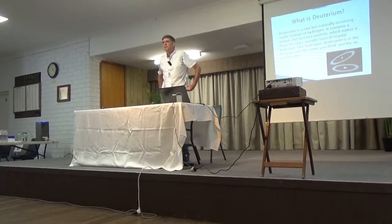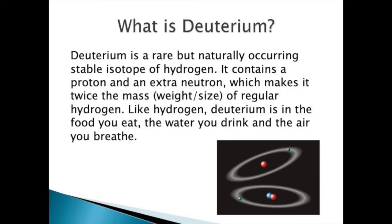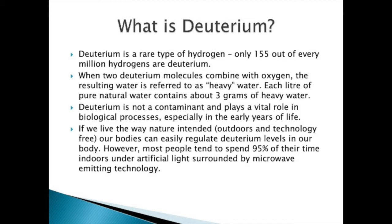So what's deuterium? Well, deuterium's a naturally occurring isotope of hydrogen. So hydrogen has got 1 proton and 1 electron, and deuterium has got an extra neutron, which makes its weight about twice as heavy. So everywhere you find hydrogen, we say the word hydrogen, but there's actually 3 stable isotopes of hydrogen. Protium, which is the common one and is the most. Deuterium, which occurs in about 155 out of every million molecules of hydrogen, and then tritium, which has got 2 neutrons, and we won't talk about it.